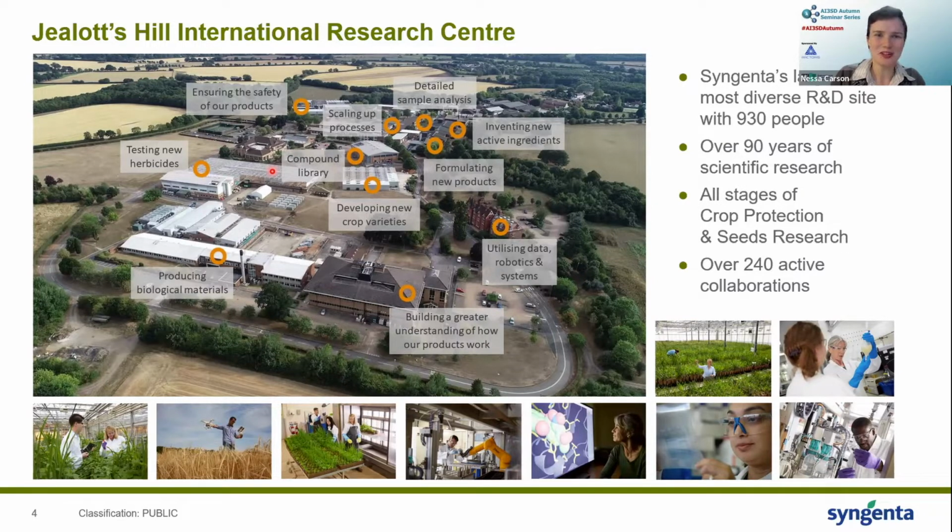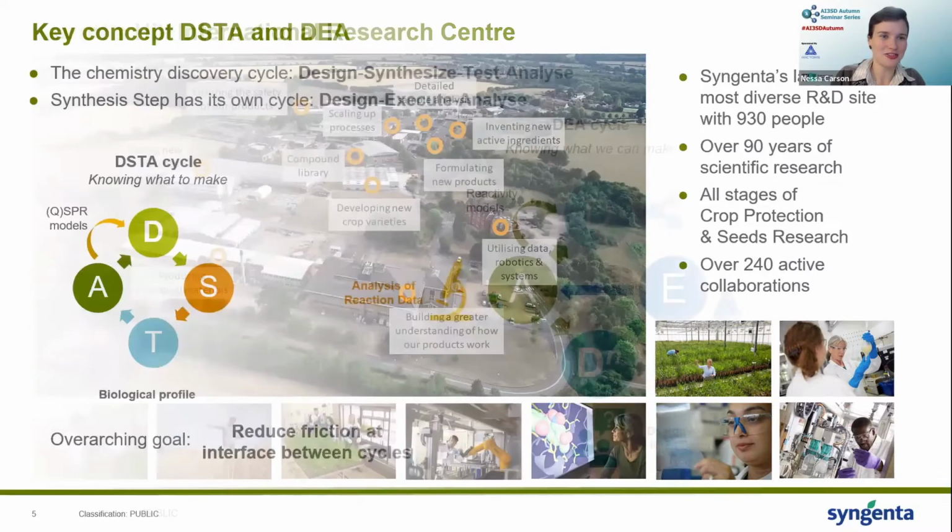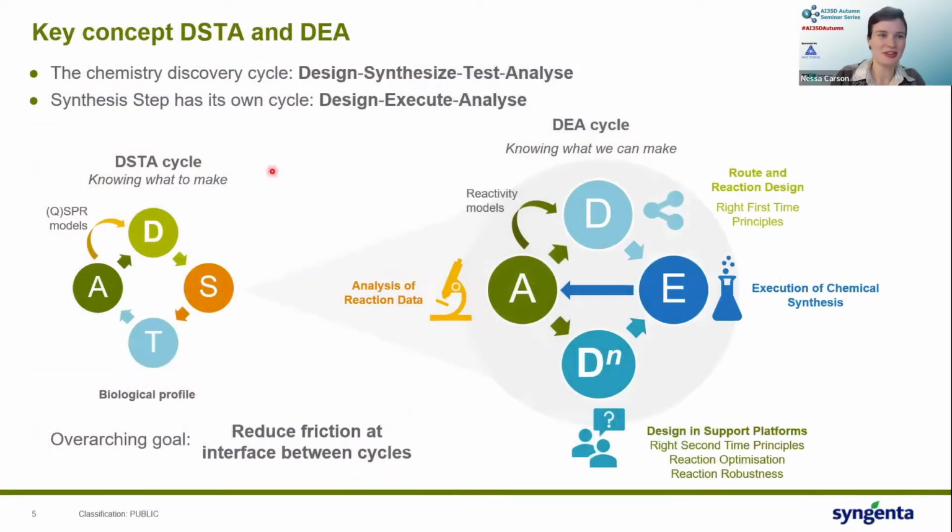Probably there are a lot of people here who have seen cycles like this, the DSTA cycle. Most people call this a DMTA cycle, but we like to be different for no obvious reason. It's a design, synthesize, test, analyze cycle, not a design, make, test, analyze cycle. It's the same thing, obviously. But yes, the general specific aim of discovery chemistry.